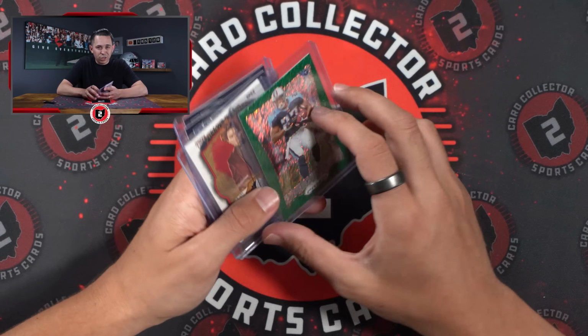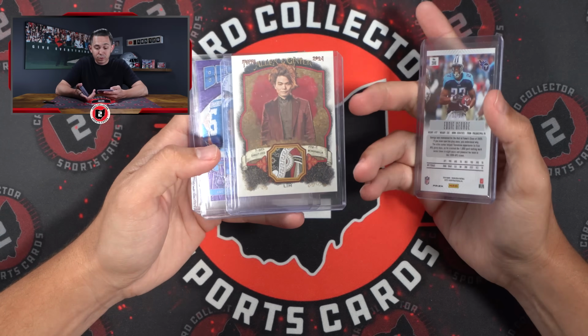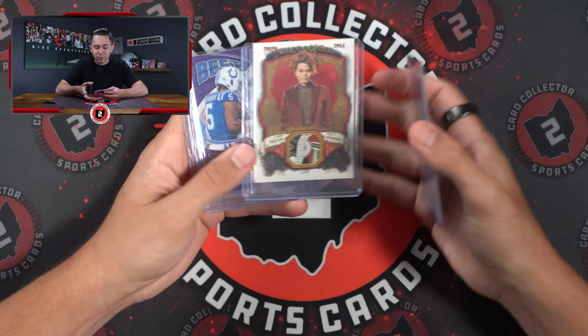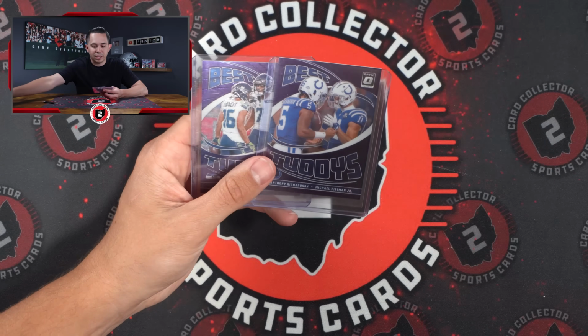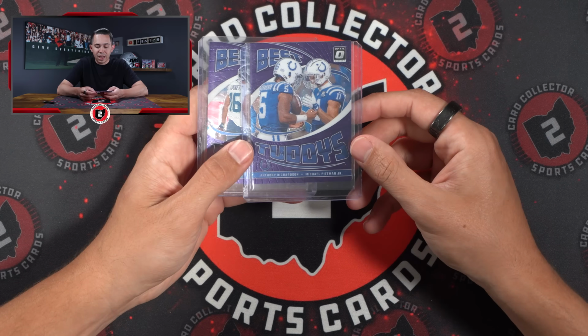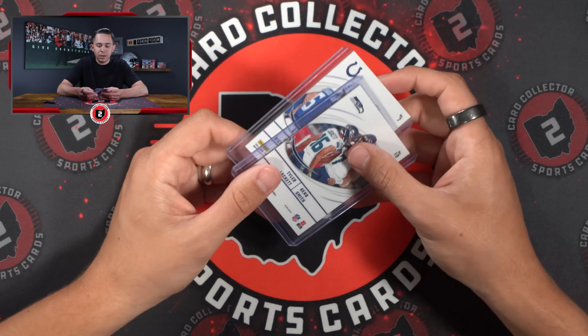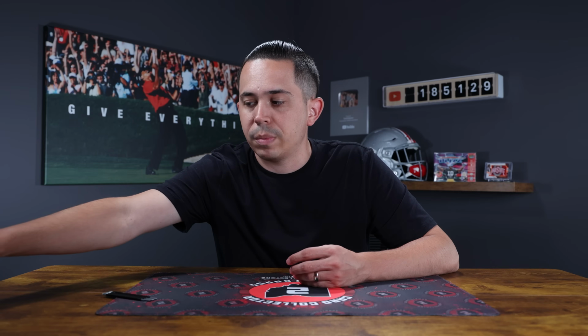You got an Eddie George on the Prism Deca Shimmer, 12 of 12. The patch was really cool in this one. I thought the patch was actually pretty crazy. And then a couple Optic FOTL duels, the Tutties. Gino and Tyler Lockett, and then AR and Pittman. Both to 25. I think both of those were less than like $5 or $6 a piece.